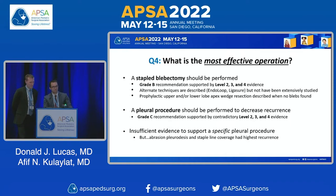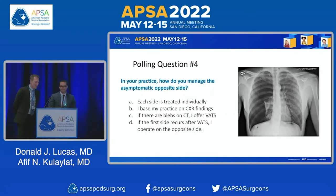But just looking purely at the numbers from the average experience in the literature, abrasion pleurodesis alone, as well as staple line coverage, seem to have the highest recurrence rates. Really, this shows the need for solid level one data to help us determine the best and most effective operation in this clinical entity. And I would put out a challenge that none of the randomized or even prospective data that we included were from North America. There's talk about putting a consortium together to study this prospectively, and we think that that should be done.